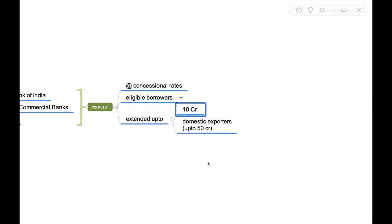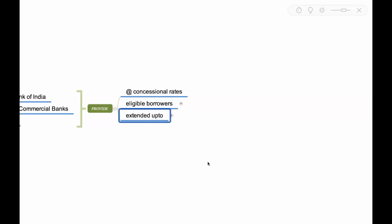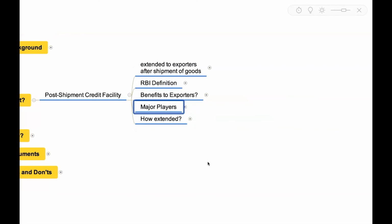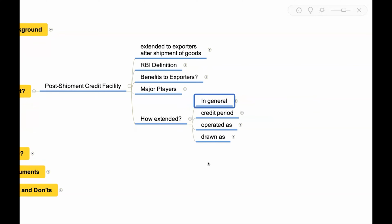And this facility, generally what we see, is extended up to 10 crore, and in case of domestic exporters it can go up to 50 crore as well, and it will also increase depending upon the size of the business. Okay, so that's about major players and the quantum and how this facility is extended.